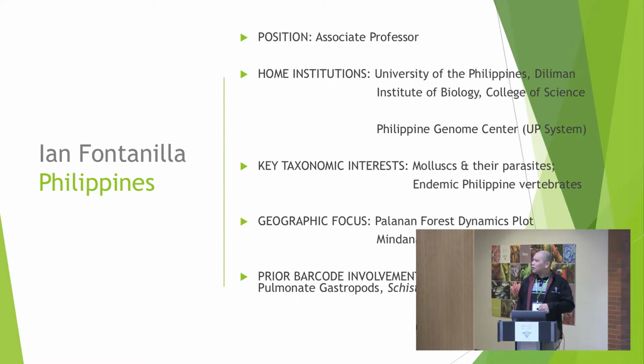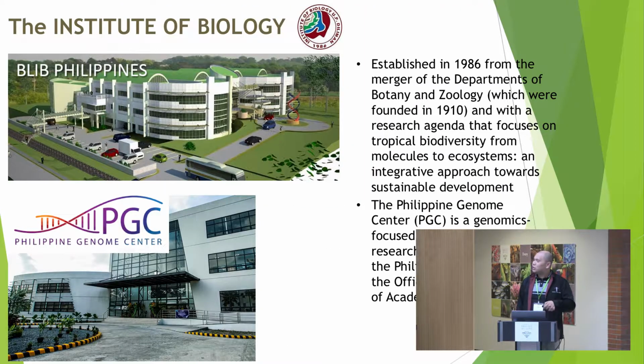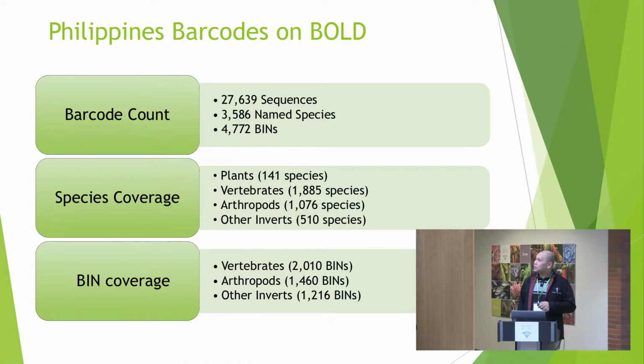So my focus is the Palanan Forest Dynamics plot and Mindanao Island. The Palanan Forest Dynamics plot is one of those protected areas in the Philippines that has been studied ecologically for the past 18 years. So I am from the University of the Philippines, and these are my institutions. And these two institutions have been working very closely towards DNA barcoding of Philippine endemics. So this is the update for the Philippine barcodes on BOLD.